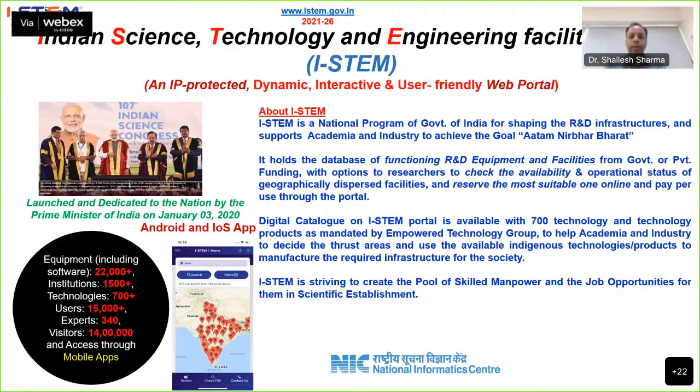It holds the database of functioning R&D equipment and facilities from government or private funding, with options for researchers to check the availability and operational status of geographically dispersed facilities and reserve the most suitable one online. The digital catalog on the iSTEM portal is available with 700 plus technologies and products as mandated by the Empowered Technology Group, to help academia and industry decide the thrust areas and use the available indigenous technologies and products to manufacture the required infrastructure for the society. iSTEM is striving to create a pool of skilled manpower and job opportunities for them in scientific establishments.